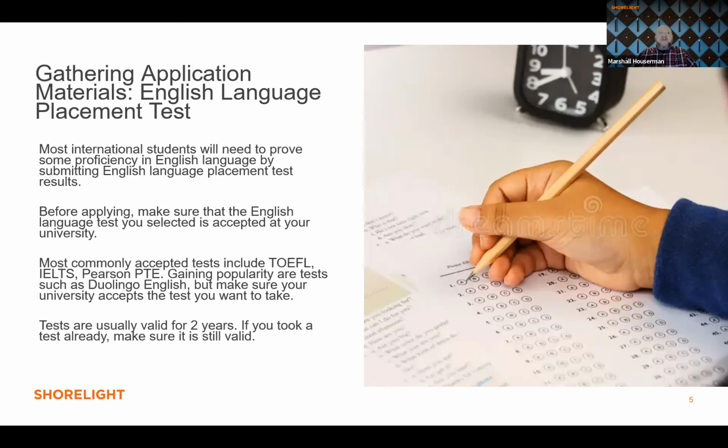Sometimes it's better to understand which universities you really have an interest in going to, and then simultaneously think about what English language test. There are some English language placement tests that are commonly accepted. If you were to take the TOEFL, IELTS English placement test, or Pearson PTE, you're probably going to be able to use that at almost all US universities.